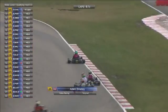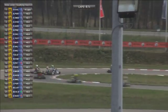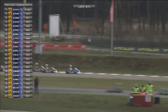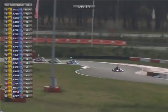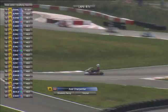And Axel Charpentier straight away has caught those 2 ahead. So Axel is the kart there on screen, number 88, who's going to look at for a move at turn number 4. A fight back comes from Percival down the inside of Adam Smalley, and Axel Charpentier goes for it as well, so up into 3rd place. A much better race from Axel. Started 7th on the grid. He now finds himself in what's going to be 3rd position on the back of Antoine Percival.